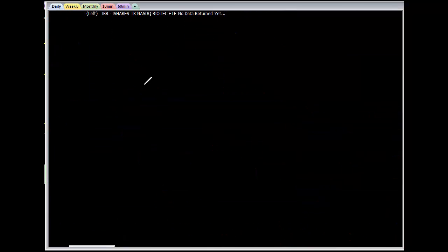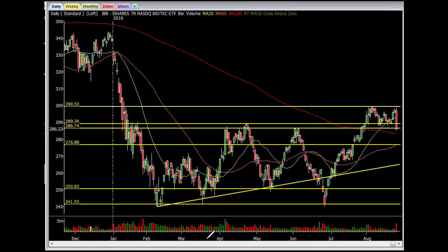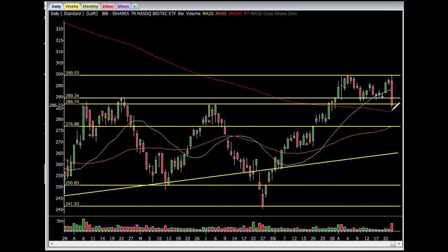Let's go right to the daily. Very important for this to stay above the 200 moving average. If it doesn't, it's going right down to fill the gap at 276.88. And after this sell-off, it literally wiped out 18 days of up and down in one day. That's why we love to short. I mean, look at this.